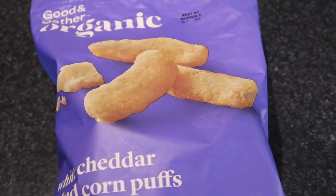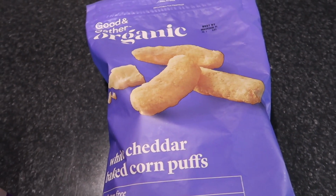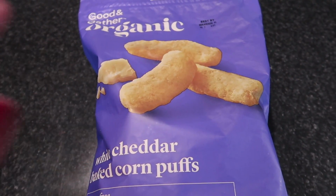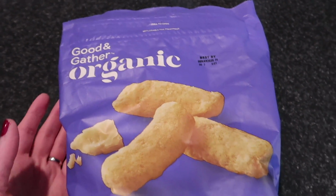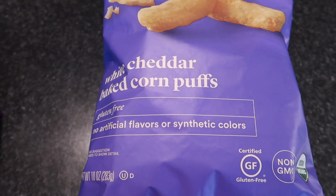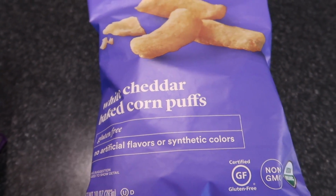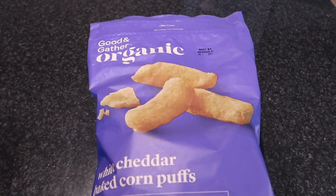And then from Target, if you like cheese puffs or you're a Cheetos fan like I am, even though I don't eat Cheetos anymore, I do love them. These I actually like better than Cheetos. It's the Target brand. They just changed it to the Good and Gather Organic, but it's the white cheddar baked corn puffs. Gluten-free, no artificial flavors or synthetic colors, non-GMO, and organic. So it doesn't get much better than that.